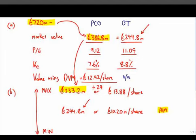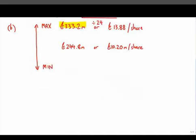And that's pretty much as far as we can go with the numbers. And then all the examiner will be looking for is recognition that the 244.8 is really the minimum that you'd pay, because that's the current share price. The 333.2 is the maximum, and so you're going to pitch a bid somewhere in there, in that range. So perhaps the share price plus 10%, although you might have to go higher here because it's a hostile bid. A 10% premium would suggest an initial bid of £11.22.